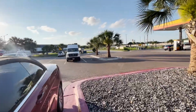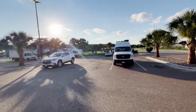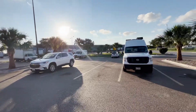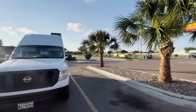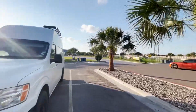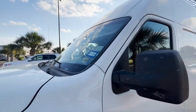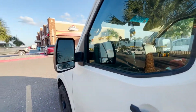Okay, the cashier said I can park here overnight as long as I don't pitch a tent. And I was like, who does that? And she's like, yeah, the truck drivers will just pitch a tent outside. I guess it's cooler than being in your truck. That's crazy. Okay, I'm gonna go into Brownsville and get some real food, and then I'm gonna come back and park here overnight. So, what a day. Oh my God. All right.